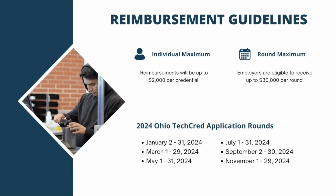And this is going to be particularly important because you'll want to make sure when you're applying for TechCred, you are applying within these dates. So somewhere in between March 1st and March 29th at 3 p.m., you would apply for TechCred in March. I'm going to go over the timeline, how this works, and continue from there. But while I give everyone a second to look at those application rounds, after this meeting's over, I'll also send a summary, which will include those application rounds, just in case you don't have them, but they can also be found on TechCred's website if you're ever looking for them.